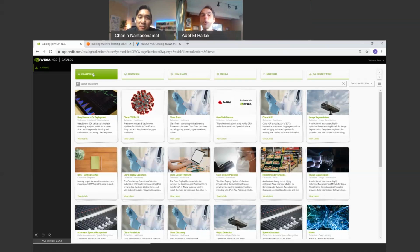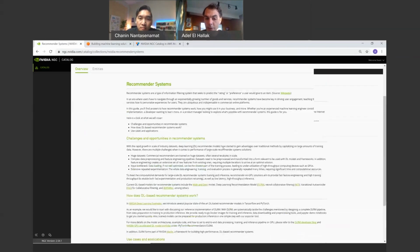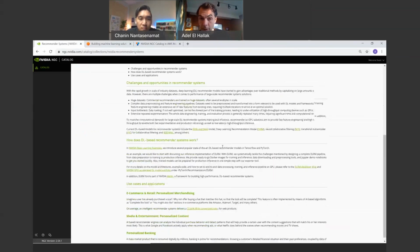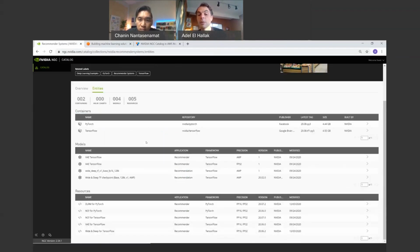And so this new notion of collections came about. And collections is really about bringing together these containers, these models, these resources, all these different code snippets, right, into one overarching umbrella that is use case driven. So I want to do recommender systems. Great. Guess what? We got a collection for recommender systems. It talks about what recommender systems are, tells you about the challenges and opportunities and how deep learning works in this domain, right? But equally important, it provides you all the containers, the models, and the resources that are associated with recommender systems.